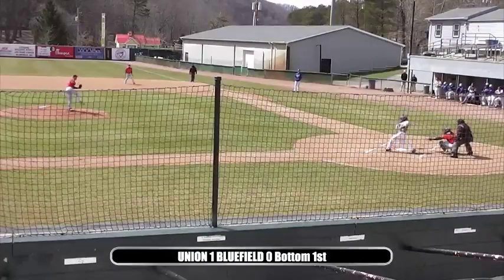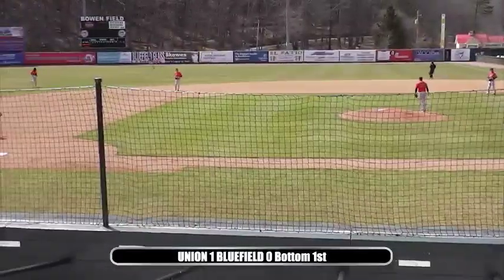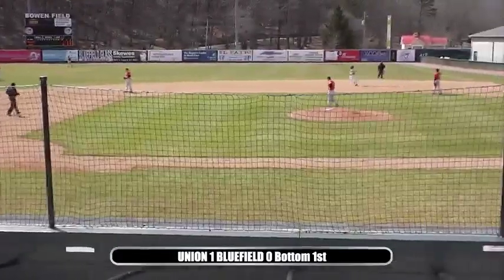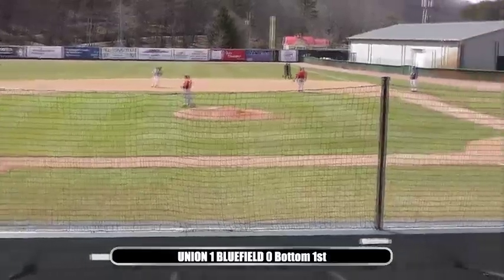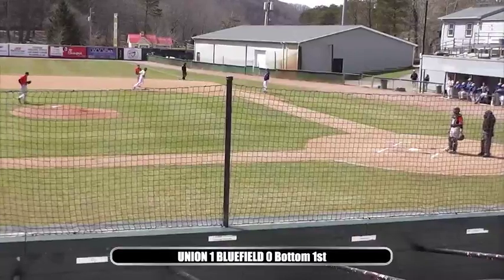Here's Neal with a 3-1. High fly out to center field. On the way back, settling down, and the catch is made by Shoup. So Huntley put a charge into it, but it's not enough for a base hit, and there's one out here in the bottom of the first inning.